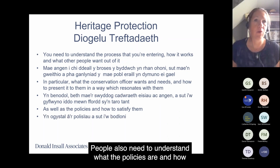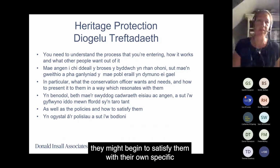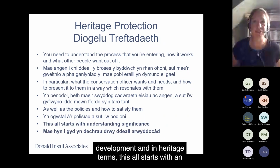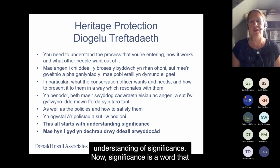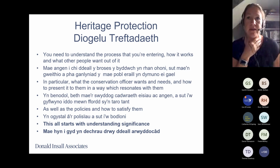People also need to understand what the policies are and how they might begin to satisfy them with their own specific development. And in heritage terms, this all starts with an understanding of significance. Now, significance is a word that I seem to use about 50 million times a day, although I still can't spell it.